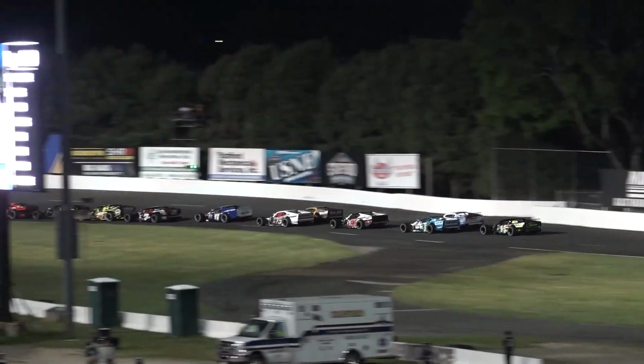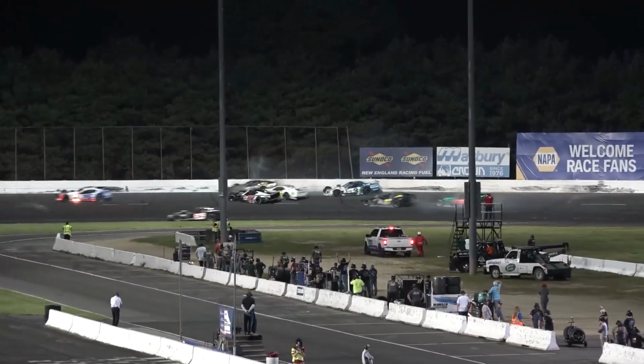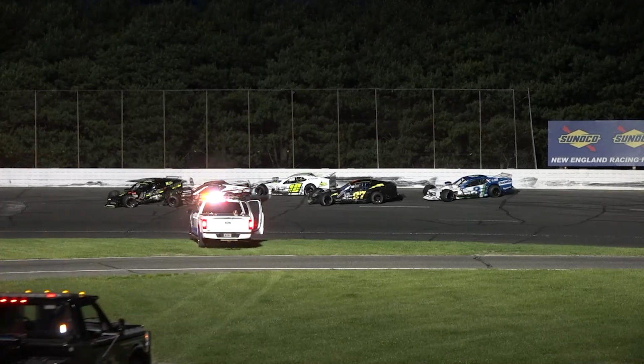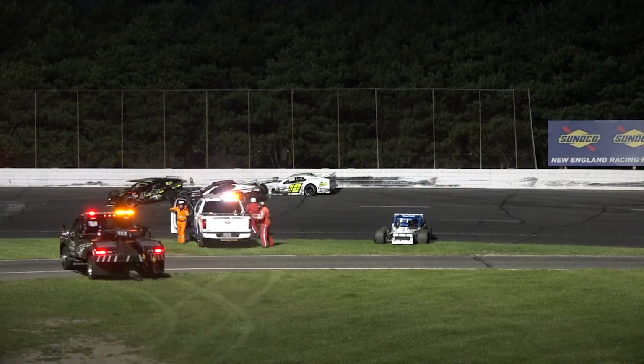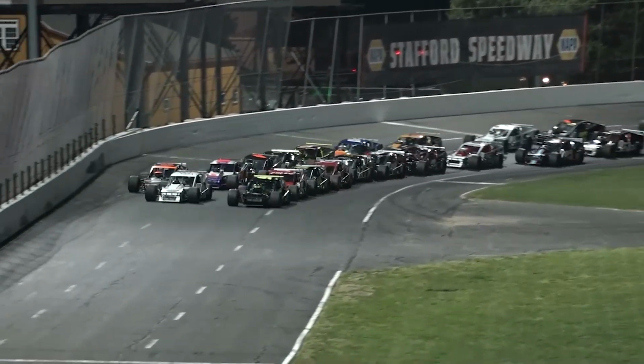Oh, trouble back of the field in turn number 3. Couple cars pile in. That started further up front. And it just kind of accordion through the field. Chapman is involved and Troy Talman in the 3, although it looks like he's able to pull away. Marcotte at the point leads the field back to the stripe.